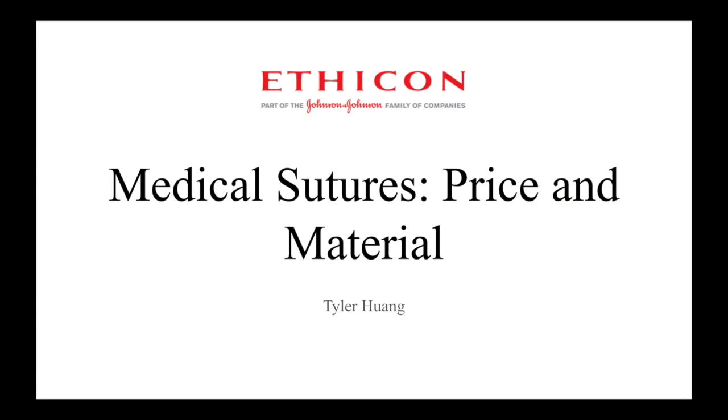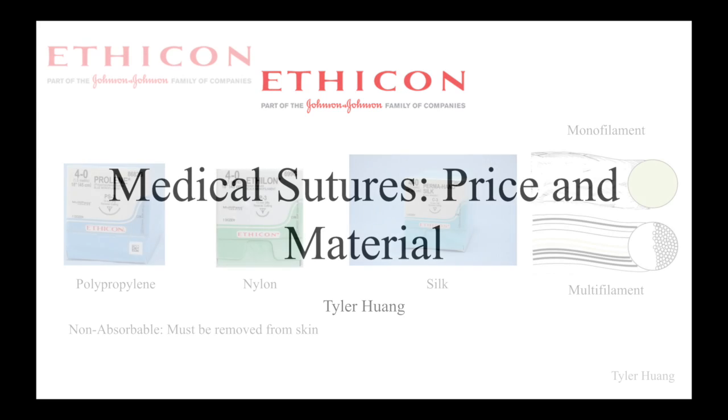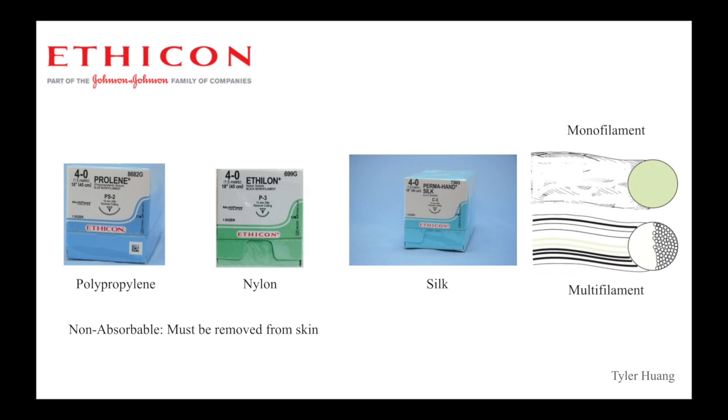A product that is made out of polypropylene is PROLENE, which is a non-absorbable synthetic medical suture. This type of suture is produced by your company and is used by almost every hospital. The only other non-absorbable sutures out there are silk and nylon.